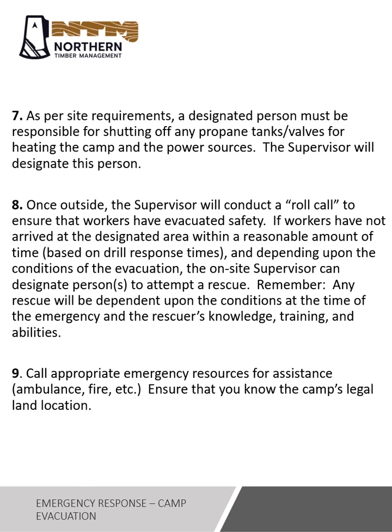As per site requirements, a designated person must be responsible for shutting off any propane tanks, valves for heating the camp, and the power sources. The supervisor will designate this person. Once outside, the supervisor will conduct a roll call to ensure that workers have evacuated safely.